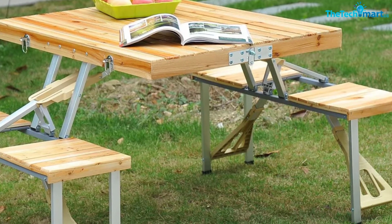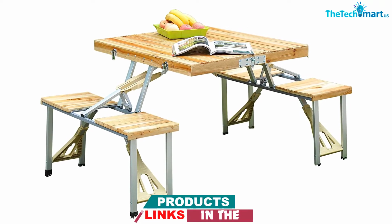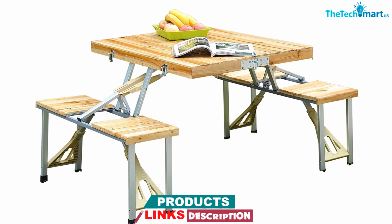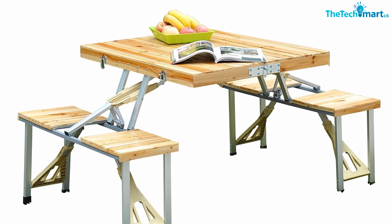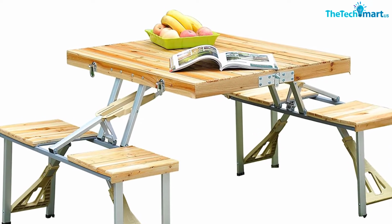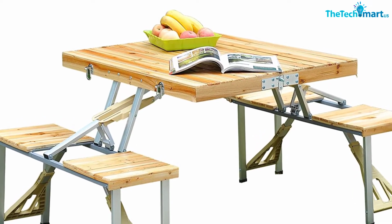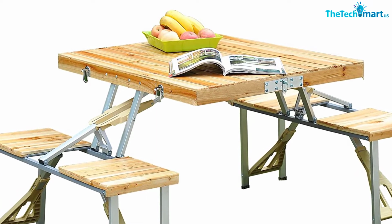But this table not only looks great, it's practical too. The one-piece design can be unfolded in minutes, and you can say goodbye to multiple car trips when you're setting up camp, as all 4 seats are inbuilt. They're reinforced and pretty solid too, with a weight capacity of up to 220 pounds each, while the camping table itself can hold a substantial load of up to 110 pounds.